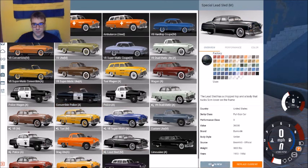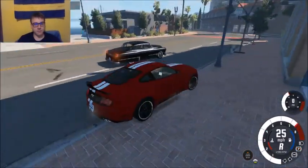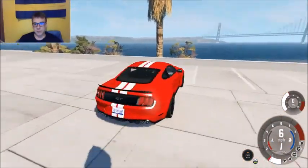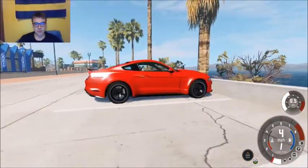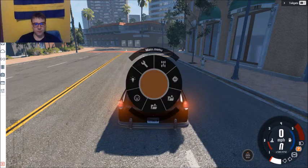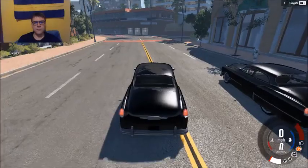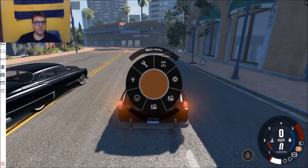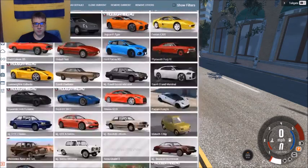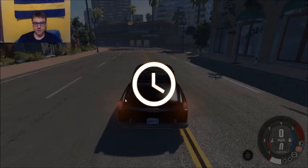Okay. Spawn new. We're gonna move my Mustang over to the other side. We're gonna move you over here. You're not even supposed to be in this RP anyways. Now we're going to clone this car. Okay. Remove current. And now we need both cops. Because, of course, that's what we need. So we need this car. And then we need the other cop.